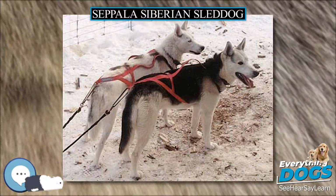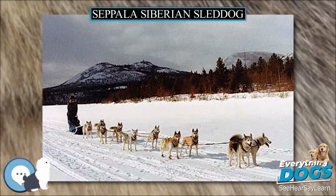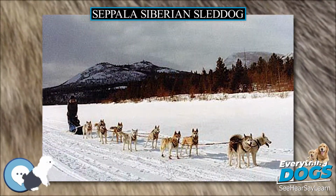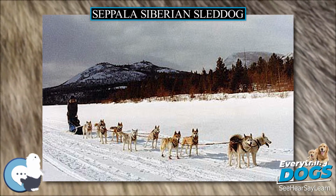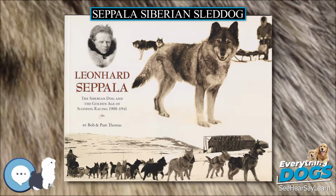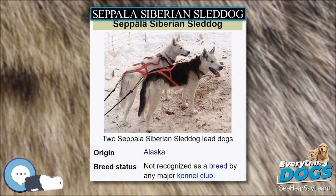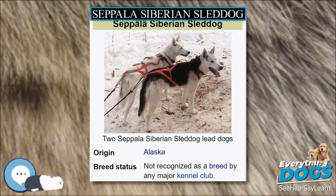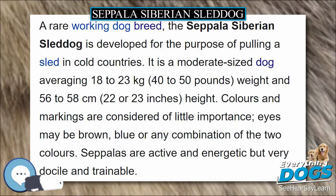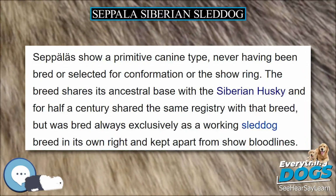Seppala Siberian Sleddog. A rare working dog breed, the Seppala Siberian Sleddog is developed for the purpose of pulling a sled in cold country. It is a moderate-sized dog averaging 18 to 23 kilograms, 40 to 50 pounds, weight and 56 to 58 centimeters, 22 or 23 inches, height. Colors and markings are considered of little importance.